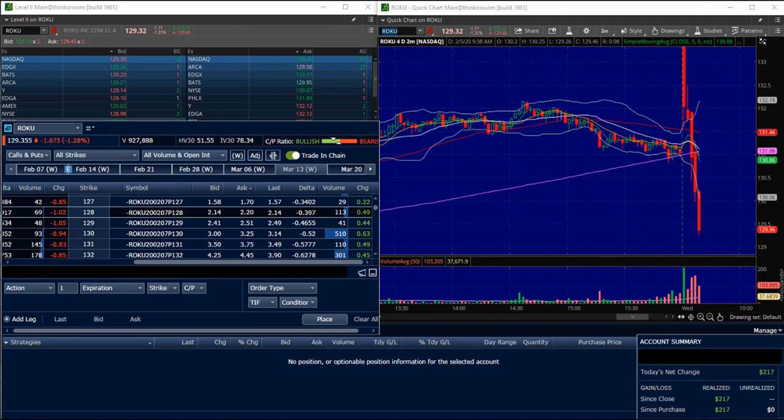So remember, with this particular trade, we were able to identify clear selling pressure based off of that first 2-minute candlestick, and then we saw continuation to the downside with high volume.